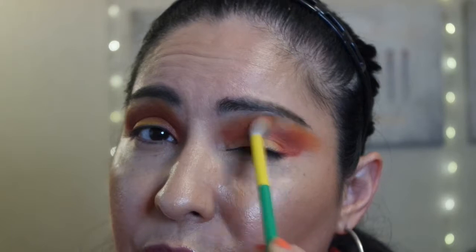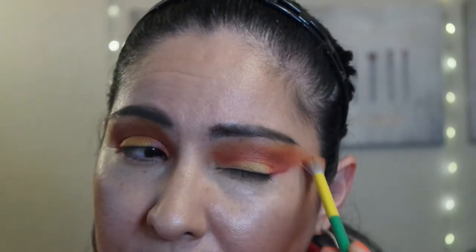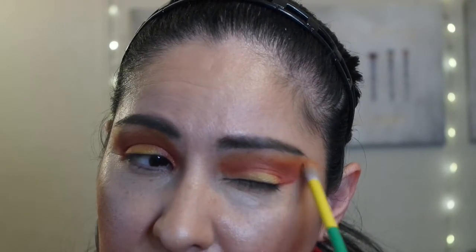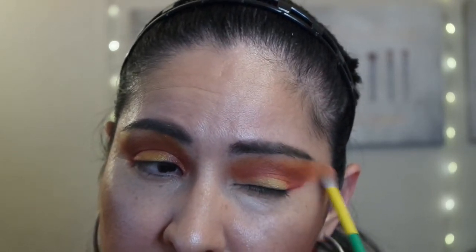This is why it was really hard for me. I blended it out with that yellow shade with the big fluffy brush. Okay, I'm gonna fix this. Don't worry, it'll get fixed. I did that because that was my next step anyways. I was gonna use the yellow because I did use yellow for my upper crease area.